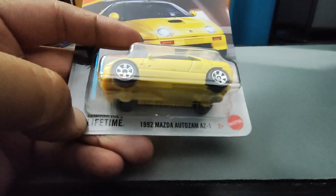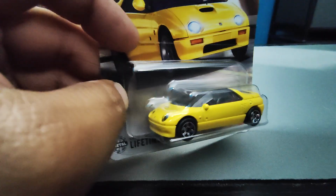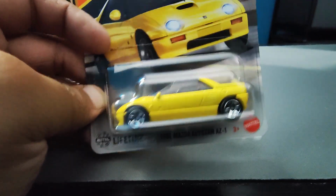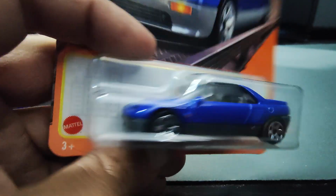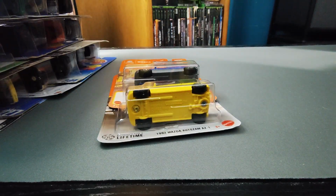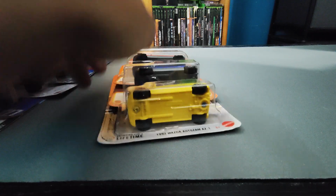Well, here's the 92 Mazda AutoZam. I like these cute little cars. I think they're mid-engine too. And I think I have every single color. Let me see. Oh yeah, speaking of, here's the blue variant. And then the red. These are peg warmers, and I'm surprised they are. I thought people would have been going crazy for those, to be honest. I wonder why no one really wants to buy those AutoZams. I thought they were so popular, especially for JDM people, you know.